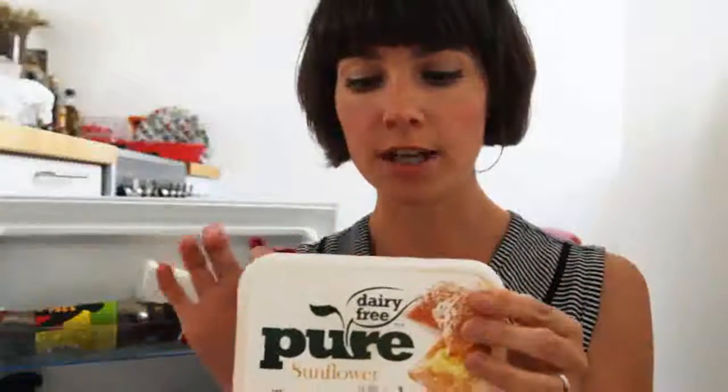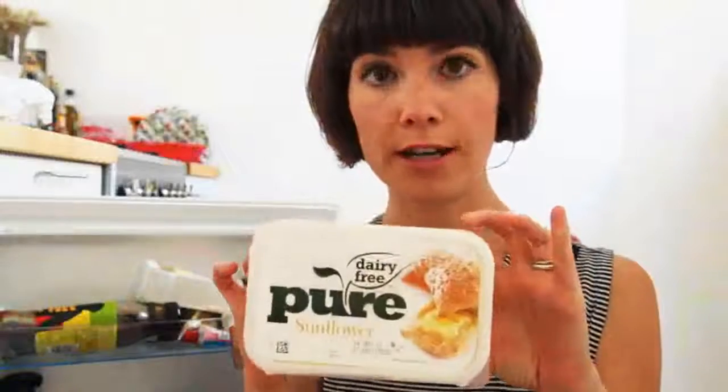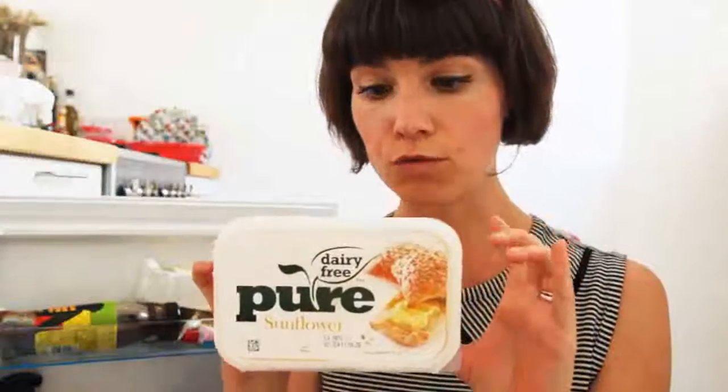Alright, okay, so this is a dairy-free spread, and this one is actually a sunflower one. They do a soy one, and this is the Pure brand. And I do really like the sunflower one. I think it melts more like butter, which I know sounds like a really weird thing for a vegan to say, but it just works better on toast and bagels and things like that. And it's not got soy in it, so that's good for me, because I just don't like to have too much soy. I don't know, I don't feel comfortable with it.